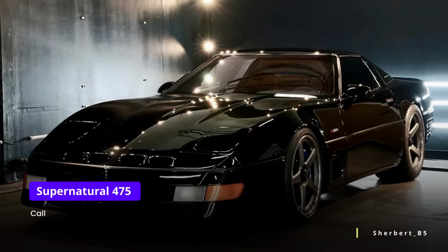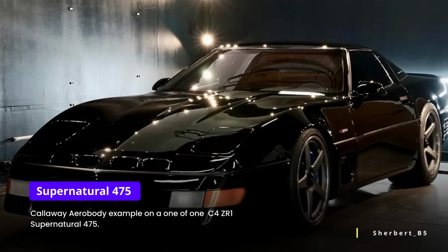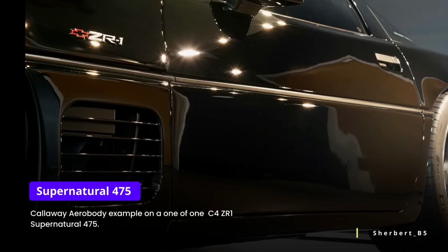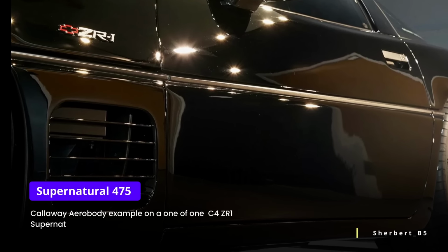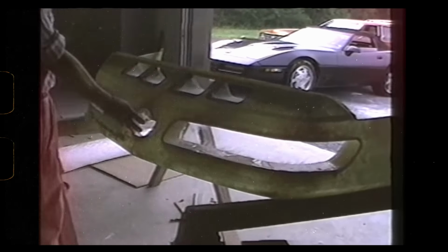Quoting Street Muscle magazine, "The Aero kit includes specific front and rear fascias, hood, and rockers. Everything was slotted and vented to reduce drag, limit lift, and increase cooling airflow. Even the surround of the snout-mounted Corvette emblem allows air to flow in the engine bay."